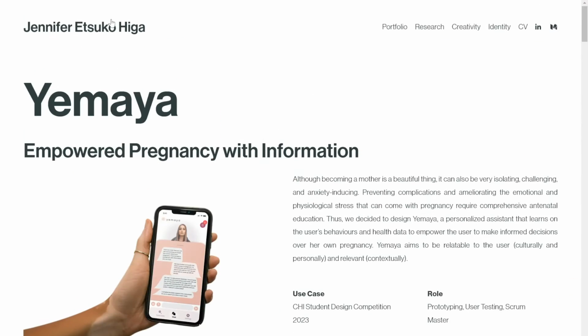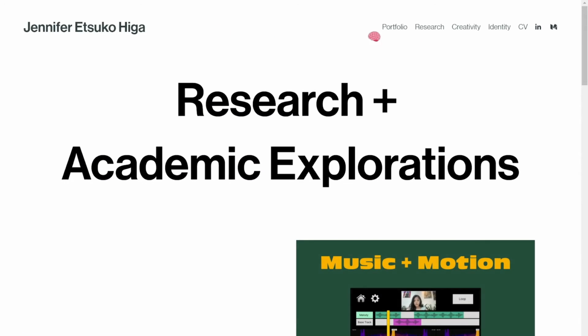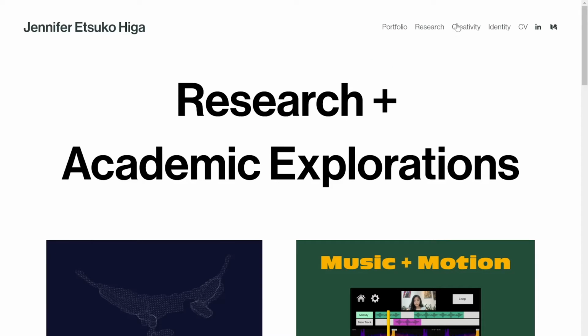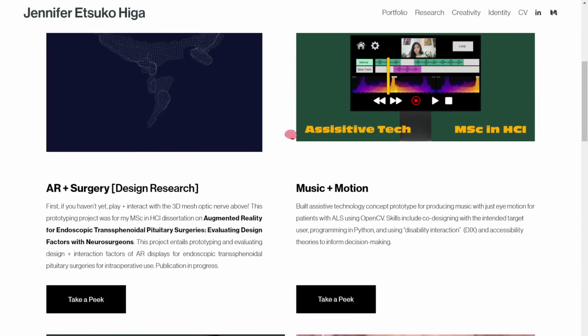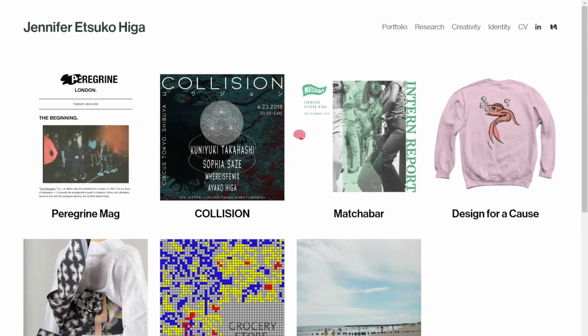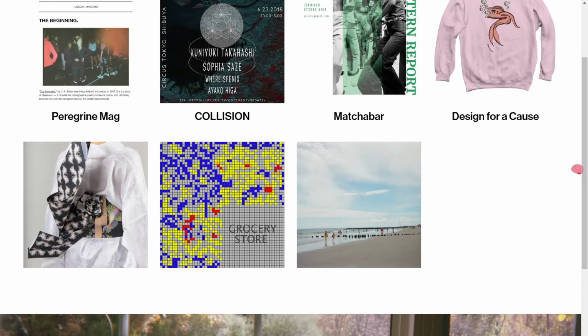And that's it. So again, I went through the project already. I like that she has an unconventional approach to the structure. She has the portfolio, then research, creativity, identity. So research talks about some of the research she conducted or is part of, which is really interesting. So I can learn more about her, and that she has a scientific approach to the design background, not just in the design but also in some other areas.